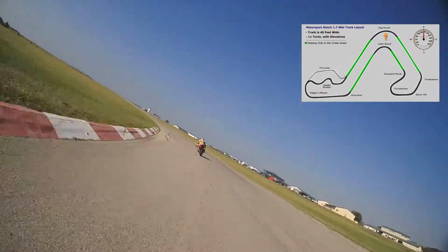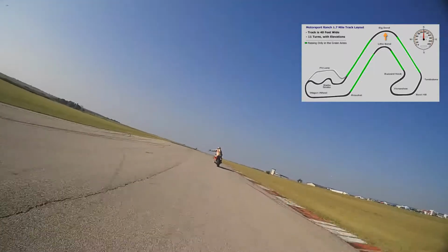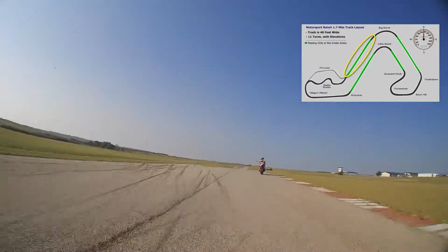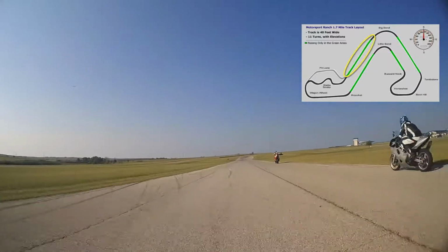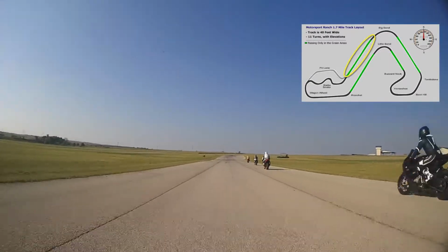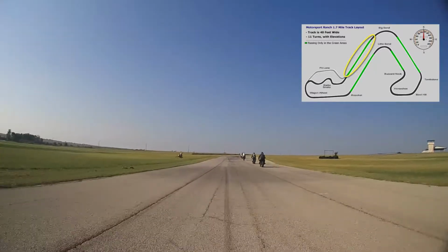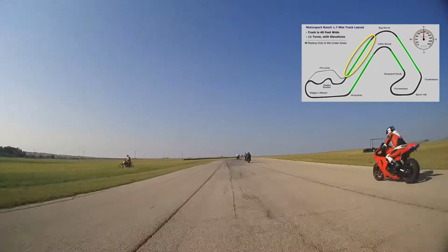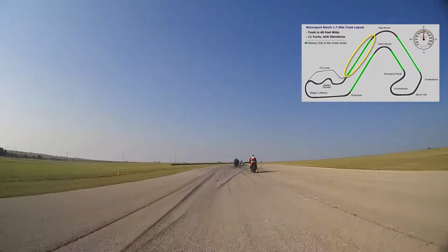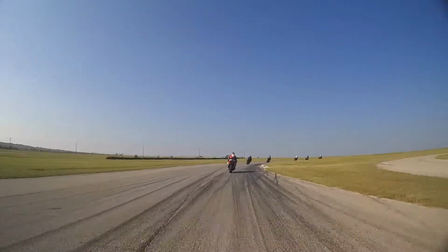Right now, as we get back to that main straight, that's the point where the instructor is going to give you the signal like that. Do not take that signal as an indication for you to pass the instructor. No, it's your sign to move over to the left, let the line move forward, and then you rejoin after the last rider goes by you.